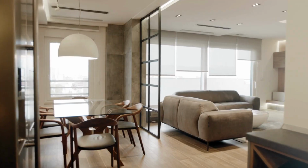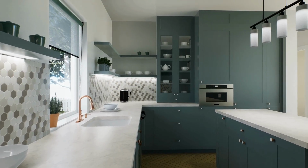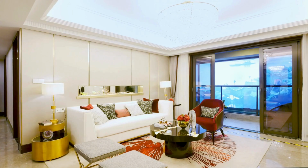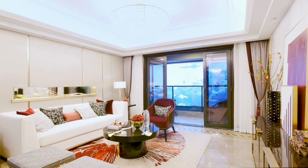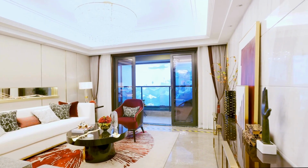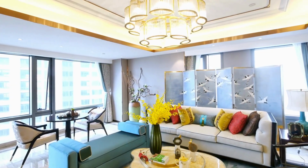You don't need fancy or expensive light fixtures to create a beautiful atmosphere. Often, it's about being clever with the types of lighting you use and how you layer them. Ambient lighting, task lighting, and accent lighting are the three key elements that every room needs to feel balanced and well lit. The key to layering your lighting is creating a balance between these three types.